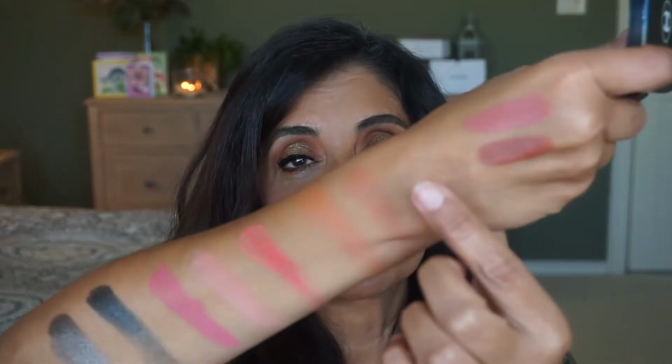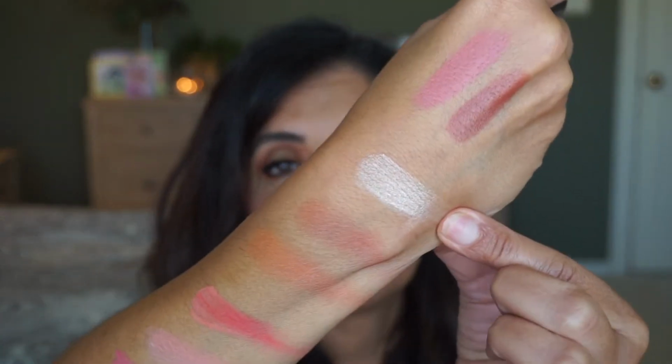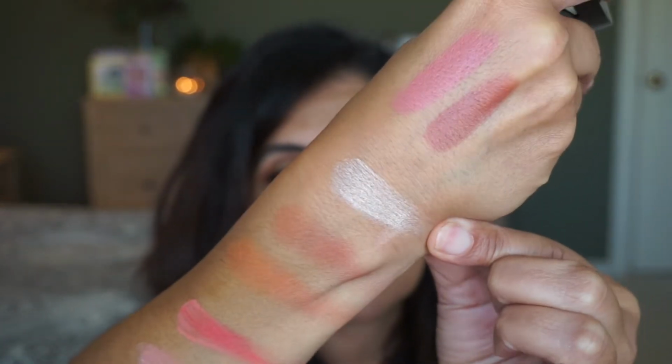And this one is more like a pink highlighter. Very pretty, very subtle, but yet gives you that glow. Love the texture of this highlighter.